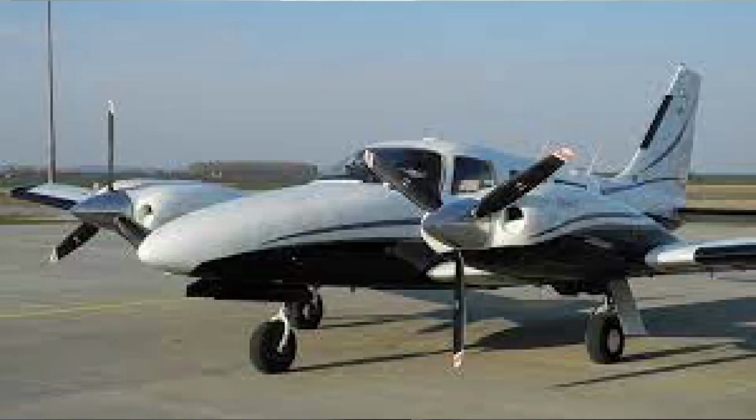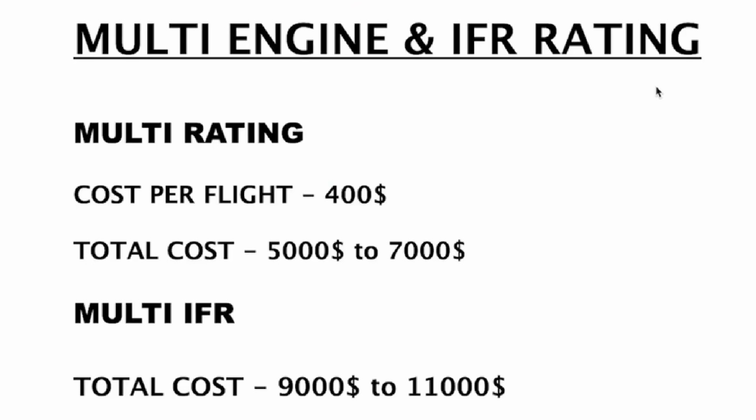Another rating is called multi-engine rating, or IFR, multi-engine IFR rating. So clearly the word says multi, which means you are going to be flying a plane with 2 engines. So you need this rating later on if you want to fly a plane with 2 engines, right? So you need this multi-engine rating. So that's going to cost you about $5,000 to $7,000, and the cost per flight hour is going to be $400. It's a little expensive.